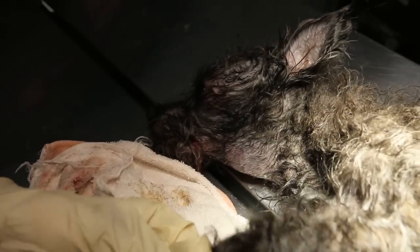So this is day two. It should be much better. We are giving a drip again later and antibiotics, and I expect the dog to recover. For this type of case, there's no need for euthanasia because it is a curable disease. Now, this is about the second or third case of abscesses I get from old dogs.